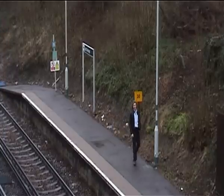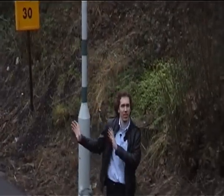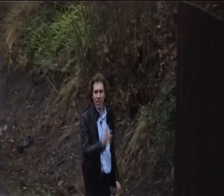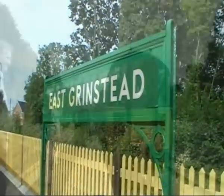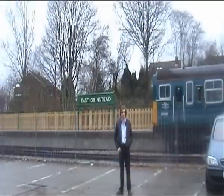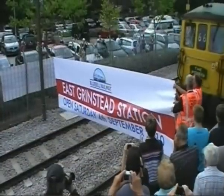This is East Grinstead Station. From here, commuters can catch one of the half-hourly services to London. But a little further to the south of here, and we come across yet another platform. This was opened by the Bluebell Railway last year.